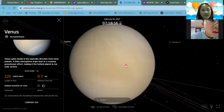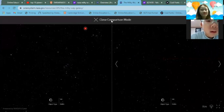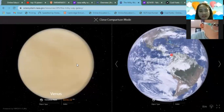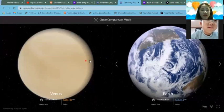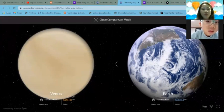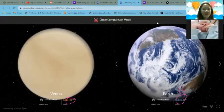So nothing else. Can you compare the size of Venus with Earth? Okay, with Earth. They're almost the same size. So this is Venus, and this is the Earth. But I watched on YouTube, Venus is a little bit smaller than Earth. You're right, it's a little bit smaller. They're almost the same size. So here, it's 6,051 kilometers, but the Earth is like 300 more bigger than Venus. Can you go to the two?